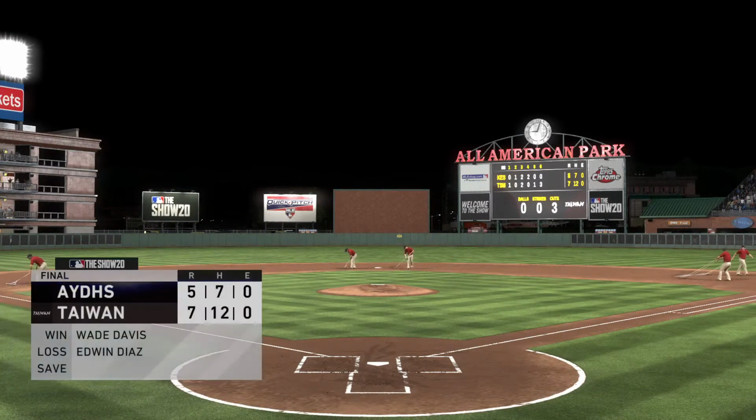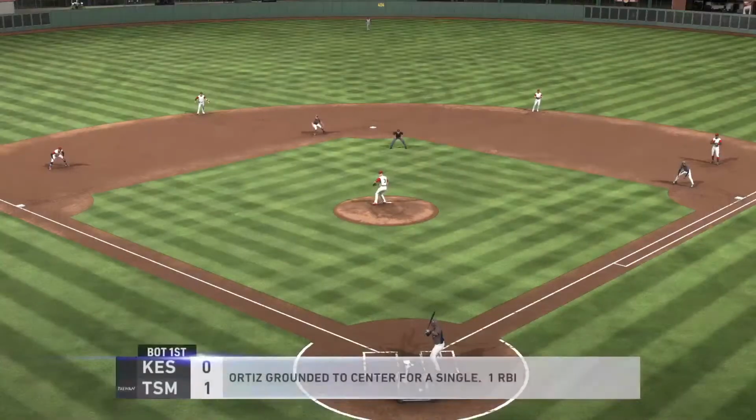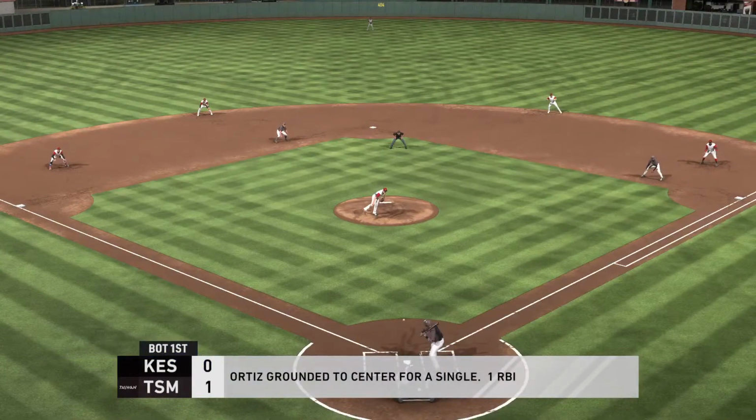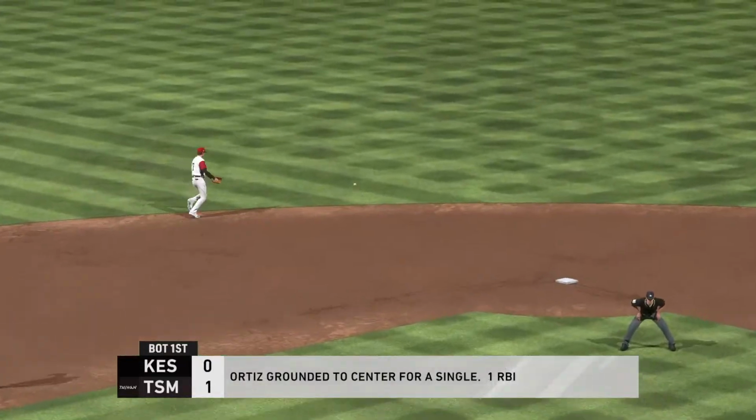Tonight's final. The Seminoles rode an important 6th inning to victory in this one. Wade Davis gets the W on the mound, so that'll put a wrap on things here this evening. From my partners Dan Plesac and Mark DeRosa, I'm Matt Vasgersian. This has been a special presentation of MLB The Show. For more, follow us on Twitter at MLB The Show.